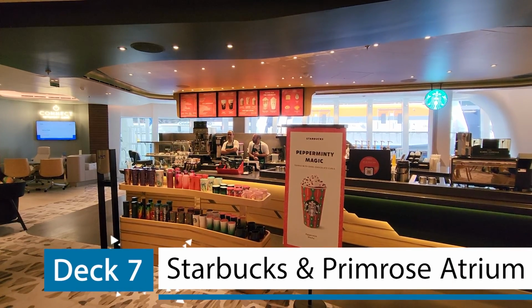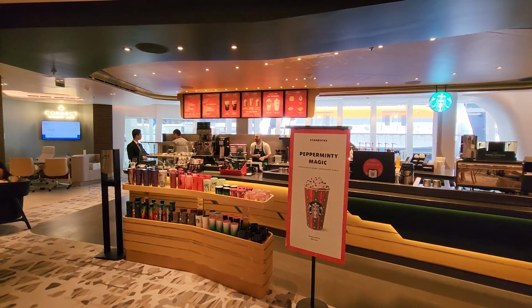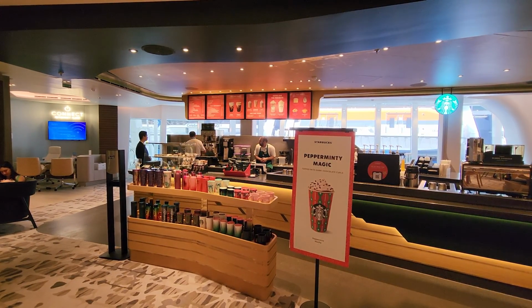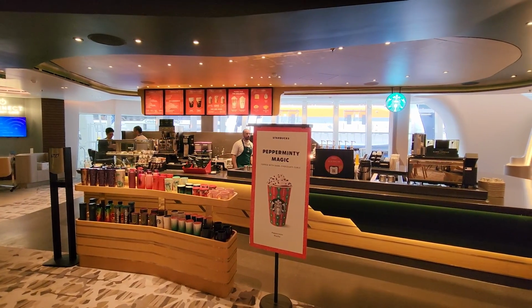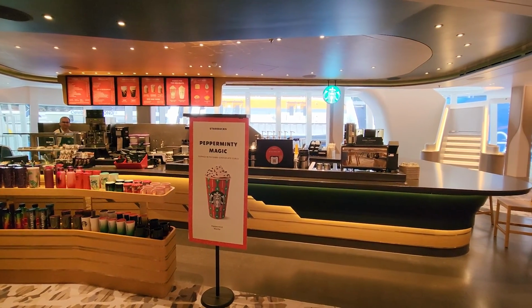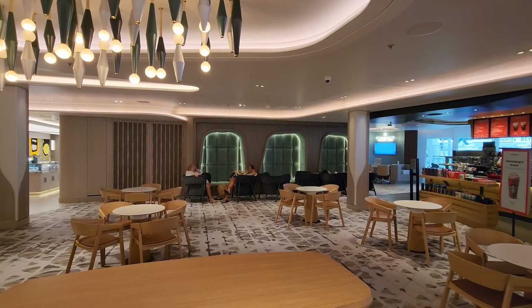Back towards the Primrose Atrium, we get to Starbucks. Every Norwegian Cruise Line ship now has a Starbucks location. For me, I'm just happy if I can get espresso somewhere, but I know a lot of people are all about their Starbucks. Any specialty coffees here are not included with the premium beverage package, but they are included with the premium plus package. If you want any baked goods or other pastries, food items from Starbucks, that does come at an additional charge.